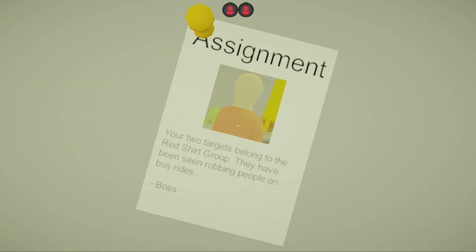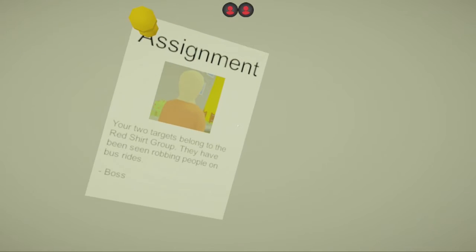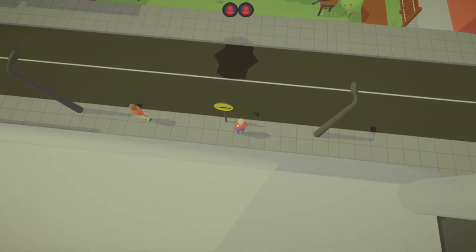So, level 2. Your two targets also belong to the red shirt group. They have been robbing people on the bus rides. They have been seen robbing people on buses and whatnot.